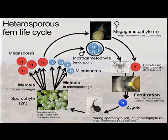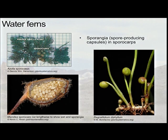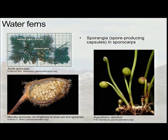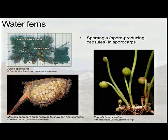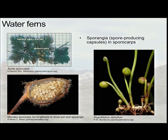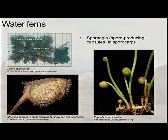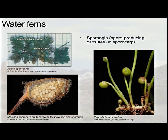All right, so another interesting thing about the water ferns, or somewhat unique characteristic, is that their sporangia, so their spore-producing capsules, are enclosed in structures known as sporocarps. And the things we call sporocarps in these two different groups, by the way, aren't exactly the same thing. But we don't need to worry about it too much for the purposes of the presentation. So up here we have Azolla, and we have some sporocarps with microsporangia in them. Down here, we have a sporocarp of Marsilea.